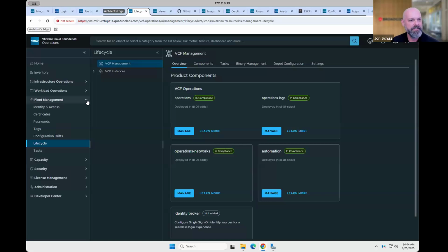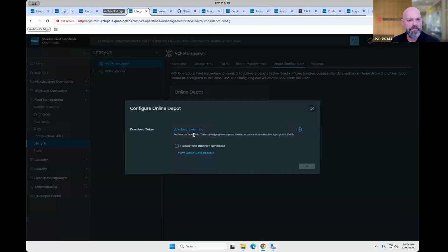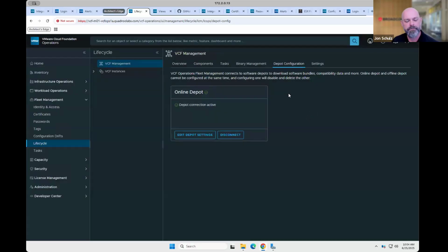Well, this is the VCF Operations console, formerly Aria Operations, maybe vCops back in the day, but you'll notice that it's got quite a few other things in here. One of the things we wanted to talk about today was the Lifecycle tab that's in there. You'll notice that there is a depot configuration here. And one of the things that is very new is this depot setting, which requires a download token, much different than the username and password. That download token can be acquired through the support.broadcom.com website. You can log in there and grab your download token, and that will allow you to set up this online depot. And for those of you that need an offline depot, that's available as well.